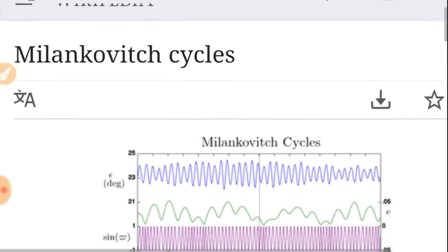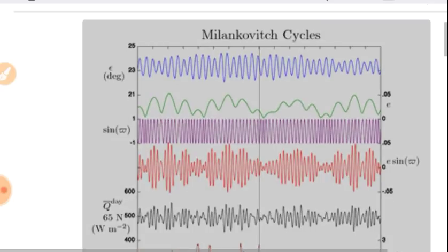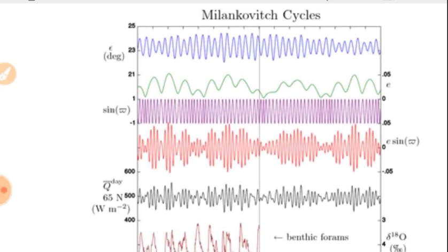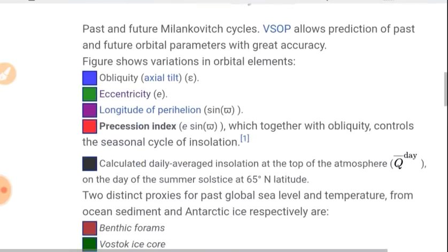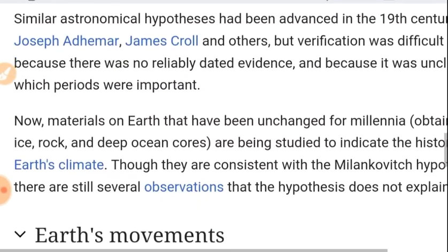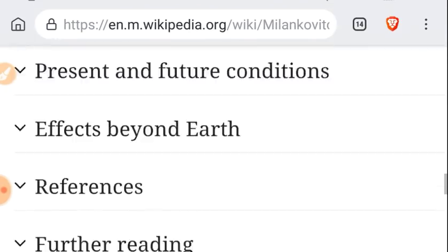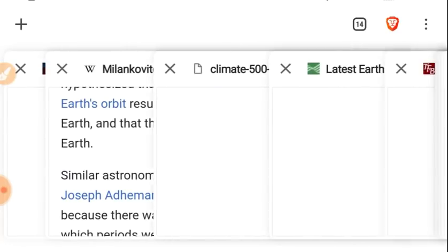Now, back to Milankovitch cycles. Who's ever heard of Milankovitch cycles? Milankovitch cycles are the primary driver of the Earth's climate. And there's a bunch of different factors that cause these. A bunch of different waveforms that kind of interact with each other. We will leave links to this article below.